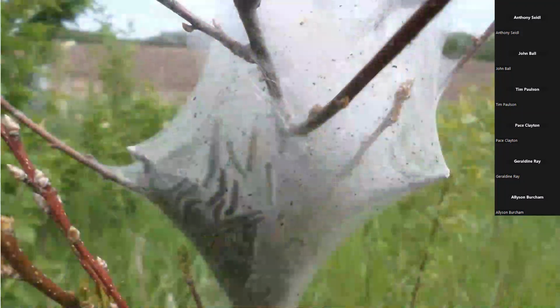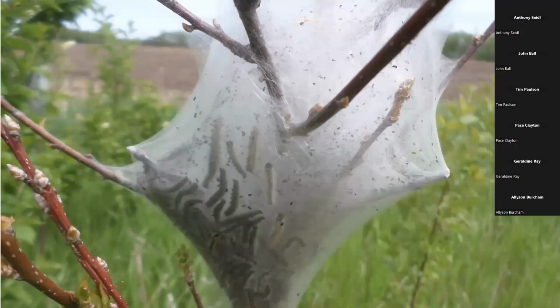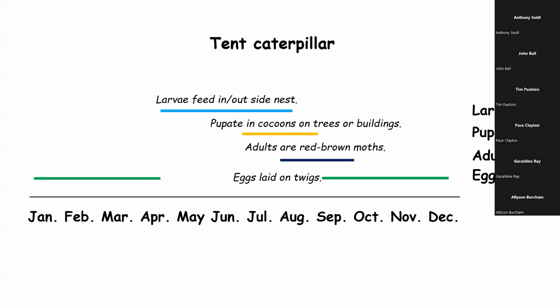But I get calls on the others because there you are, a little cherry. And now they're just starting to come out of the nest. Now, up to now, the easiest control was just tear the nest open. If you tear the nest open, lots of things that are trying to feed on them can get to them. And so that's a real easy way to do control. But otherwise, what you're going to notice is you're going to find the larvae feeding in and now outside of the nest.